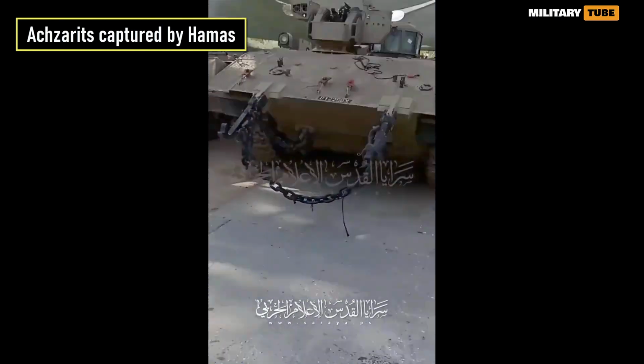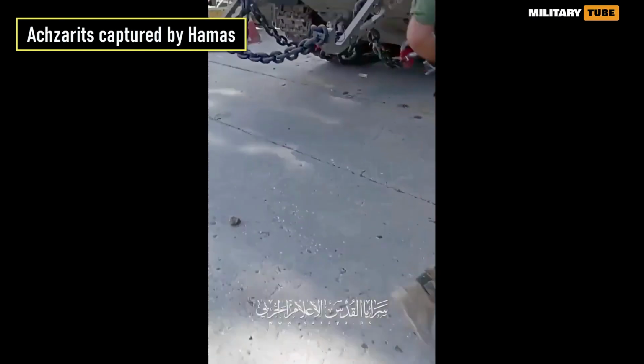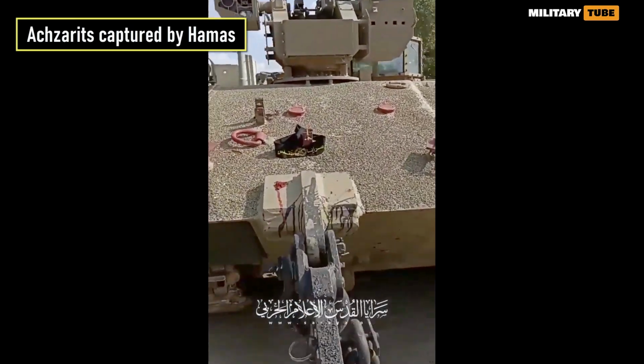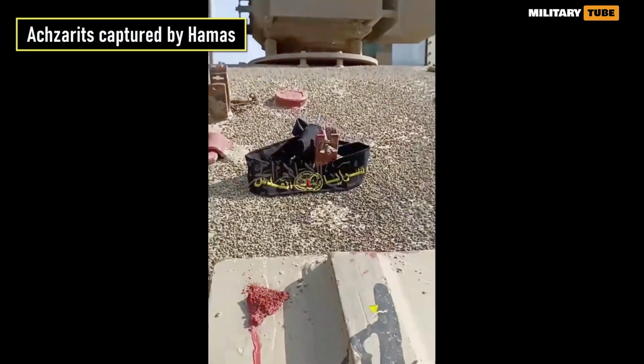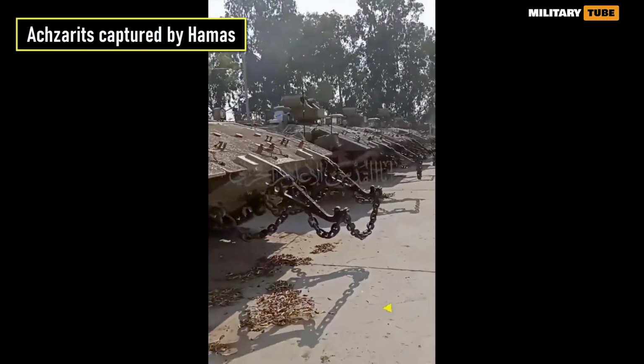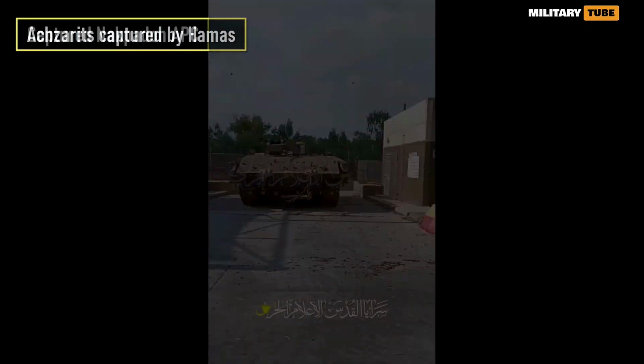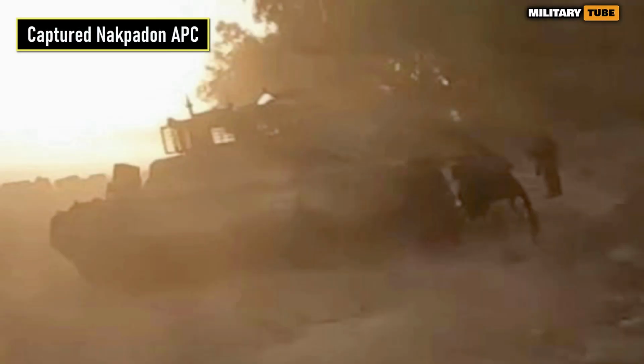According to the Military Balance 2023, Israel had 100 Achzarit armored personnel carriers. So far, about 15 of them have fallen into Hamas hands. It must therefore be assumed that they were destroyed to prevent Israel from recapturing them. Additionally, Israel also has lost 2 vehicles based on the Shot tank chassis, namely the Nakpadon.